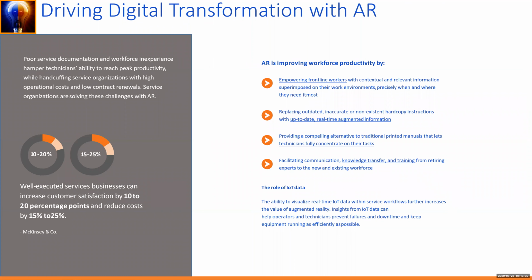So how does that help us from a service and warranty perspective? If we look at being able to see the documentation in front of us, and being able to have all of that additional knowledge base right there as we're looking at the products, it can certainly reduce the amount of time that we have to spend on a service call. It increases the probability of getting it first time right. But if we look at empowering those frontline workers with that context and relevant information, that's a very large impact.